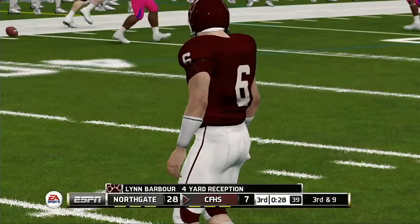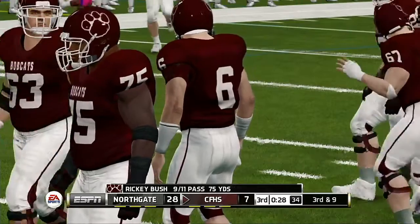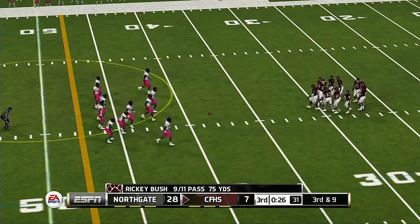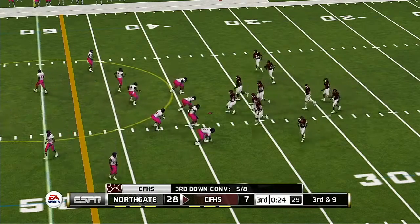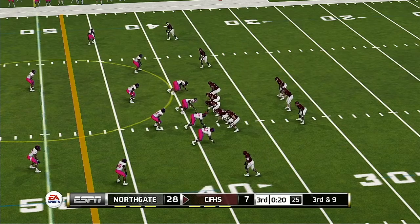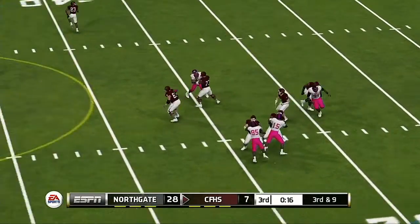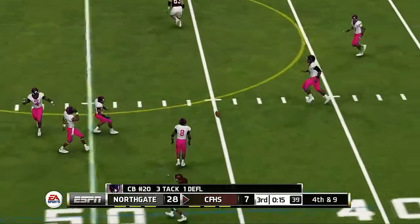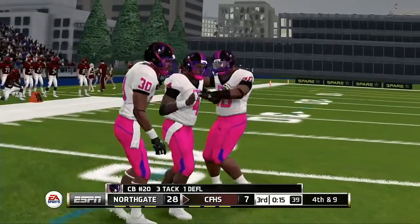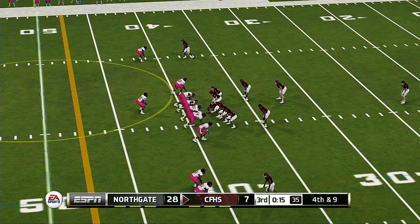Steps out at the 38. And once again, they'll come to the line, try to convert on third down. Throws quick to the receiver, and it falls incomplete. Hey, that's a heads-up play there by the defender. Get those hands up, and something good may just happen.